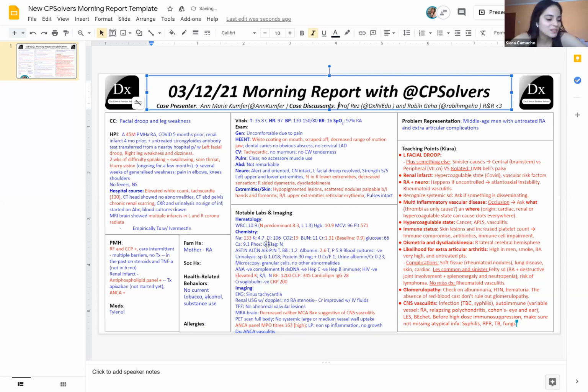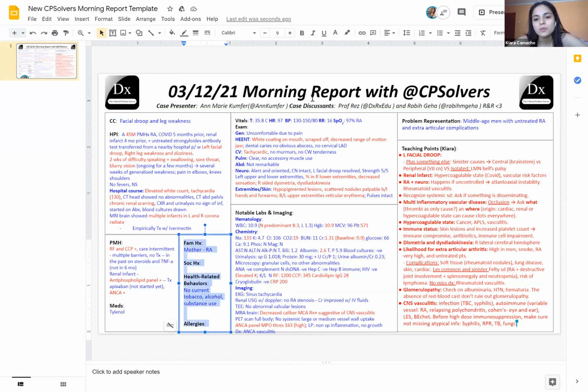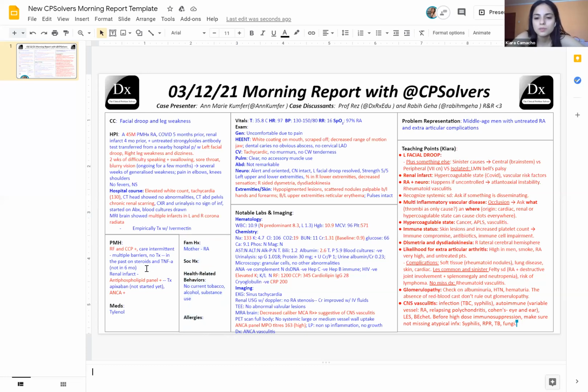We started with a neuro chief complaint about facial droop. It was a left facial droop, so we were thinking about whether this was isolated, like a Bell's palsy, or facial droop with something else that was very consistent with the case. So with facial droop plus something else, like in this case leg weakness, we have to think also about sinister causes, like central nervous system versus peripheral, like a cranial nerve disease. Also, we had a renal infarct. So when we have a renal infarct, we have to think about many causes, like a hypercoagulable state, maybe due to COVID infection, like this recent diagnosis, or any vascular risk factors.